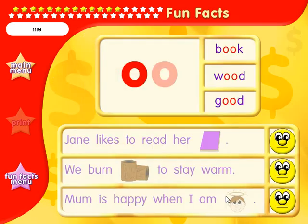Bread. These two letters, O and O, make the sound blend U when joined together. Let's say it together. U. And again, U. Now these words over here contain the sound blend U. Book. Wood. Good. Use these words to complete the sentences below.